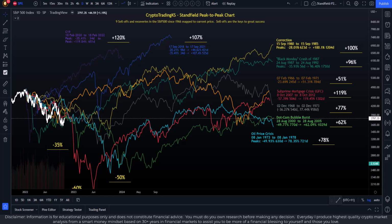95.5%. And when we look at the 9 sell-offs and recoveries in the S&P 500 since 1966, another reason we need to be careful: if we don't get above this current price in the S&P 500 and start to get through this previous resistance, we could be in for some degree of pain. So we don't want to take out the previous lows. We want to take out this resistance and rally up. Just keep your eye open for that one as well.